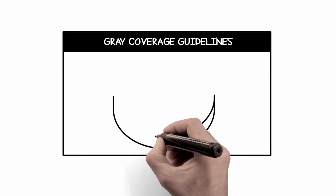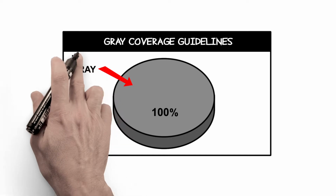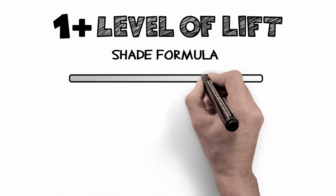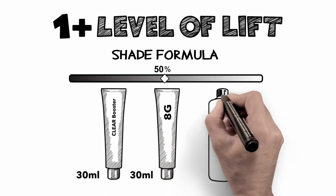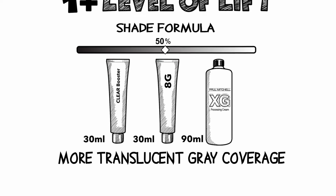Paul Mitchell the Color XG is formulated to deliver exceptional coverage on up to 100% gray hair. To achieve coverage on over 70% gray hair, either add up to 50% N, NB, NN, or WB to your selected shade, or drop 1 level darker than your desired result. To achieve up to 1 additional level of lift, add up to 50% of the Clear Booster to your shade formula. An example is 30 ml Clear Booster plus 30 ml 8G or 8-stroke-3 plus 90 ml XG processing cream. When Clear Booster is added, gray coverage may be achieved, but with a more translucent result.